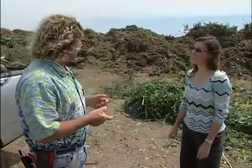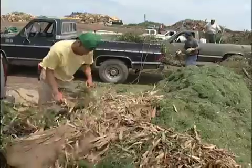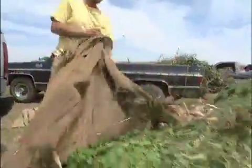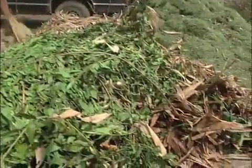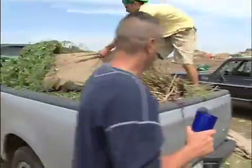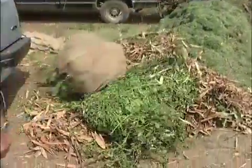Here we are, ready to unload, and surprise, surprise, we're joined by Jennifer Ott, who, Jennifer, you're in charge of environmental services, but you don't look like you're ready to help us unload. What's the story here? No, I'm not, but I'd be happy to tell you about the Miramar Greenery. About 100,000 tons of material come in here every year and get processed. Then they get sold to the customers and are given away to be used as erosion control, weed suppressant on yards, gardens, and... Right, we talk about that all the time, how important it is to put mulch down and how important it is to add compost.